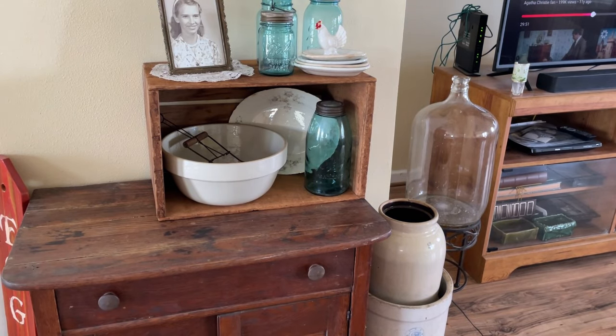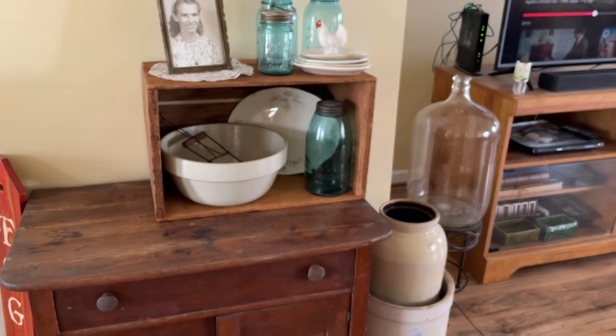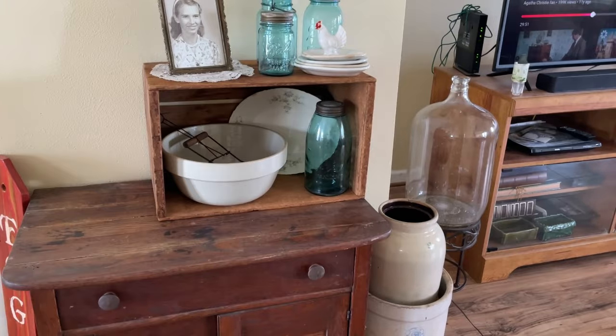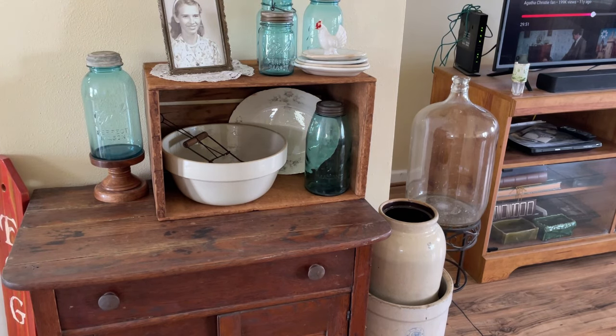Now over on the side, we have got another ball jar. It's a big one. I want to say I got this for like 50 cents one time at an estate sale. Got the old zinc lid on it. And we've got a riser just to make it stand up a little taller. I put that in it. It fits perfect. I don't know where I got that riser. Probably Kirkland's or somewhere. I don't know. Anyway.